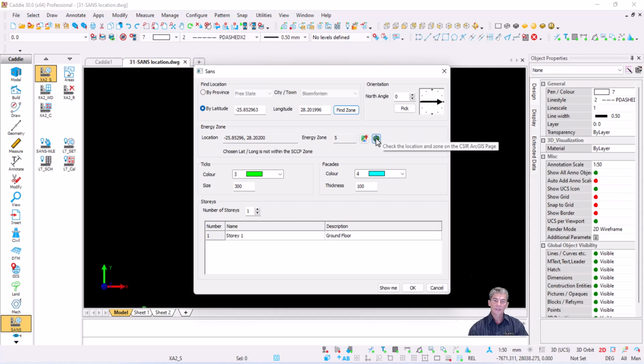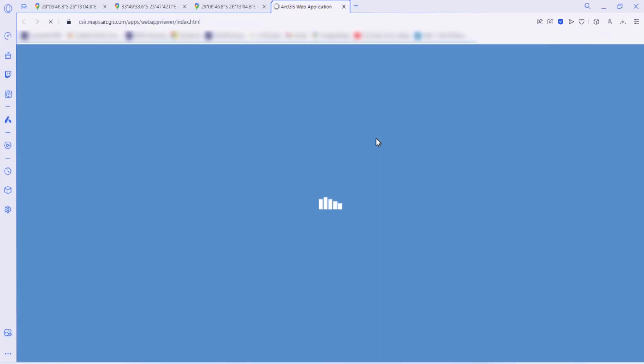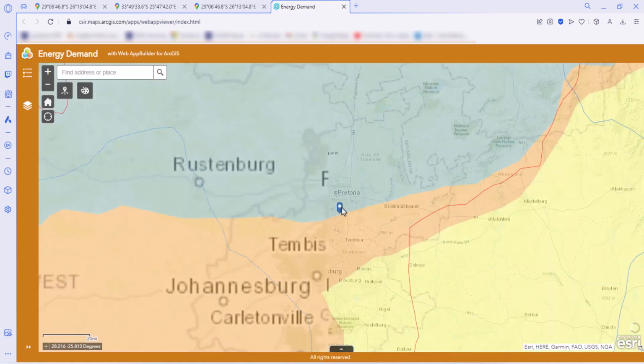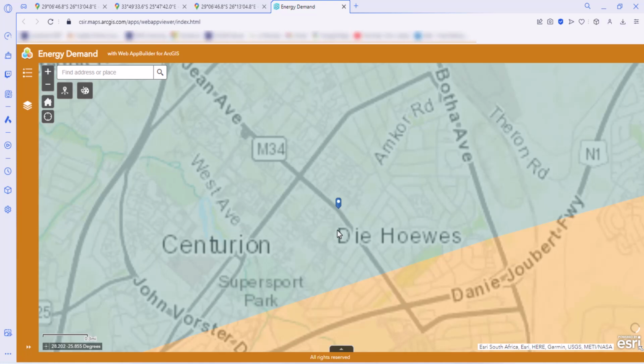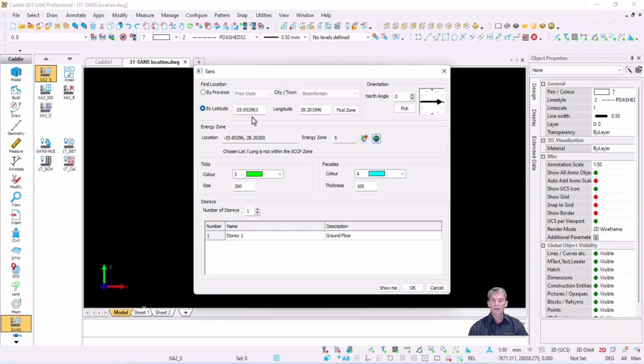And now what I'm going to ask Caddie is to check the location and zone on the CSIR ArcGIS page. So I click on the command. Once again, make use of your internet. This is your energy demand website, and as you can see the blue spot there, if I'm going to zoom in, Centurion and Littleton Manor, and that is correct. So now I can go back to my Caddie. I'm happy with my latitude, longitude, and now I can just carry on with my standard settings.